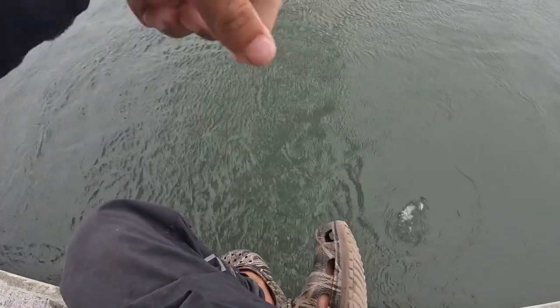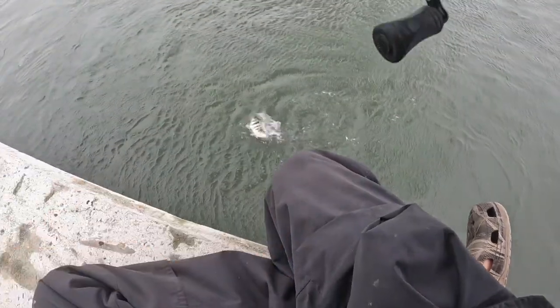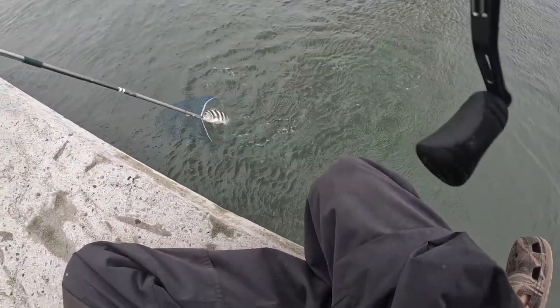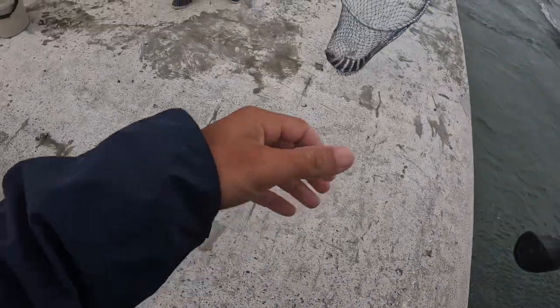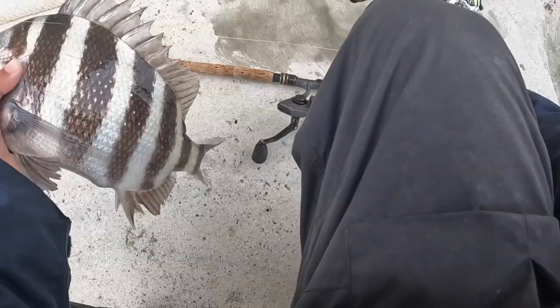Net. No, he's not that big. He's not that big, but... He bit it on the drop. Look, he... I was letting it go down and it just went slack and I was like, what the heck?